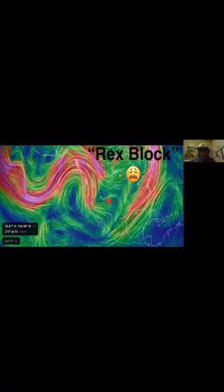Generally, our area benefits from west-southwest flow, which pushes things up and over us. So we really don't like to see this scenario, but that's what we've got going on.